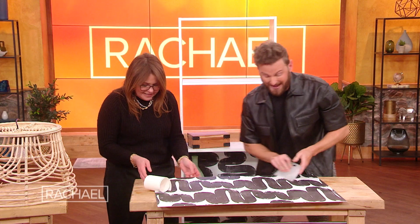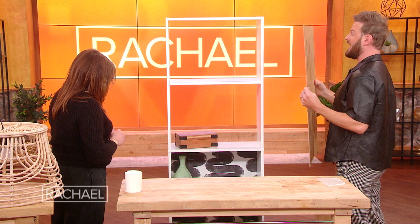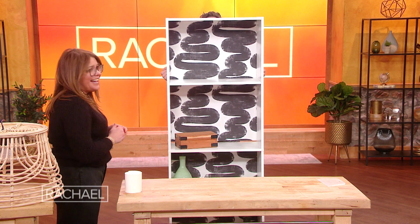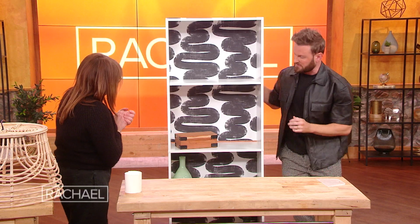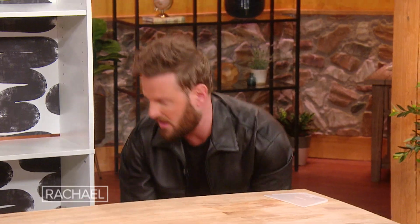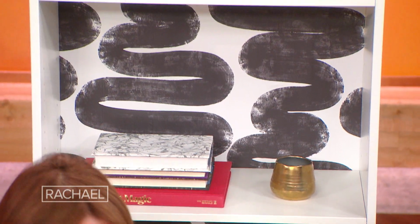Just smooth it back. And then another great tip that I like to use is wallpaper isn't just for walls. You can actually use it to be a great backing for a display case. Isn't that cool? There we go, a little double stick tape. And then you've got a nice little drama there. You can put your little stuff there. That's perfect. Ta-da!